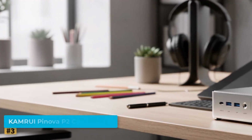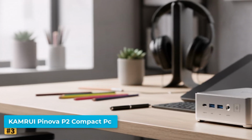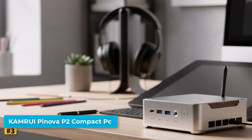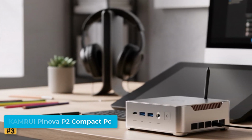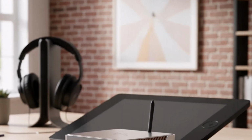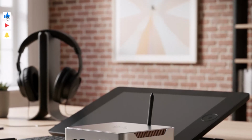Number 3. KAMRUI Pinova P2 Compact PC. The KAMRUI Pinova P2 Compact PC offers an impressive balance of performance and affordability, making it an excellent choice for productivity-focused users and home entertainment setups.